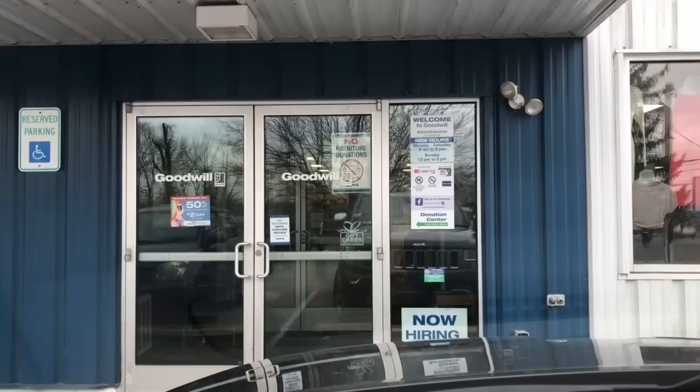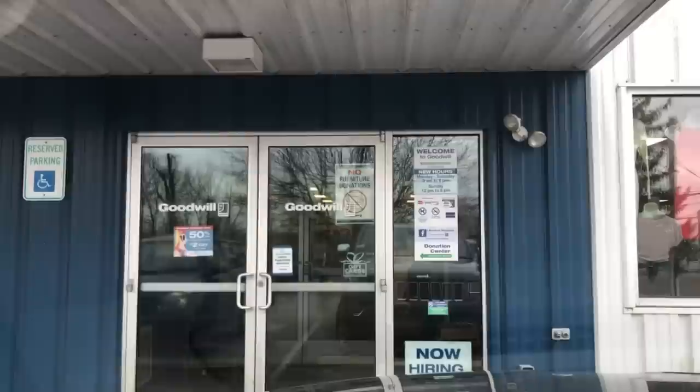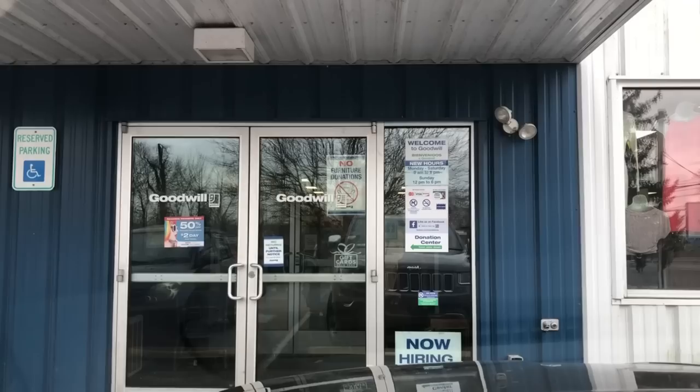So how's that for a front row parking spot? Right in front of the doors. This is great. You know what that means, don't you? That we're probably going to have big things, and we can't carry them far, I'm thinking. So this is what this Goodwill looks like. This is Goodwill Ephrata.